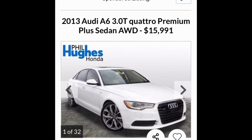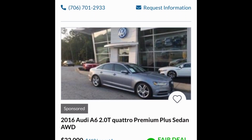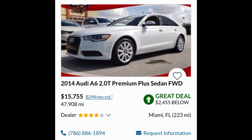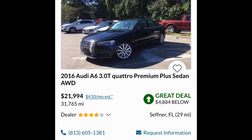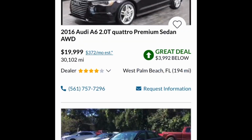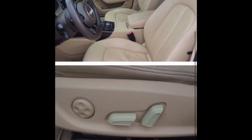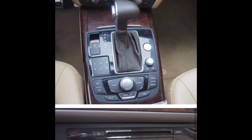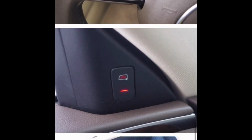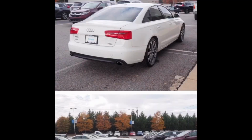You'll fool everyone. So here's our Premium Plus Quattro for only 16 grand. Only 85,000 miles on this one. Very, very clean car. Here's another one, 22 grand. Here's one for 15.7, 19 grand with 30,000 miles, 22 grand with 31,000 miles. I'm gonna scroll up and show you guys this white one. Very clean. I love the white. The rims are really nice on there. The interior is really nice with that tan. I would never get tan personally, but as you can see with the inside pictures, very high end materials like Audi, BMW, Mercedes. They all make really good interiors on cars.